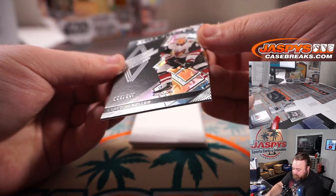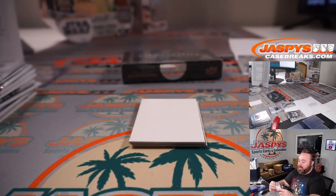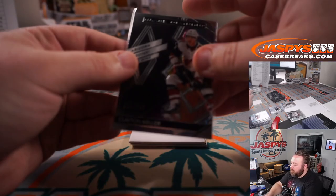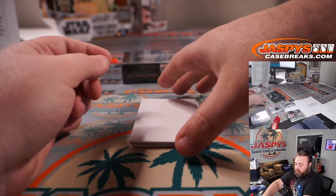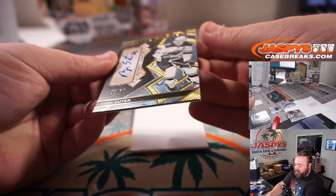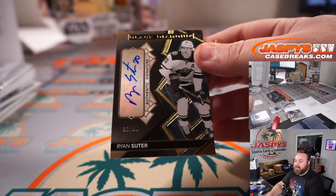Clayton Keller, 153 out of 349 for the Arizona Coyotes, part of that random number block. Spot 3, Jason Siebert. And our second auto is Ryan Suter, 33 out of 50 for the Wild, and Mike Tower.